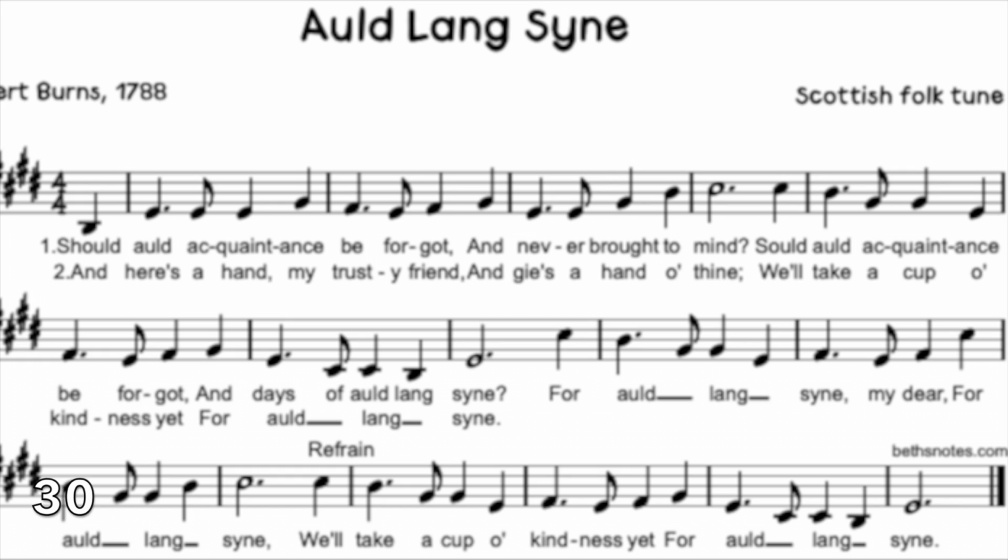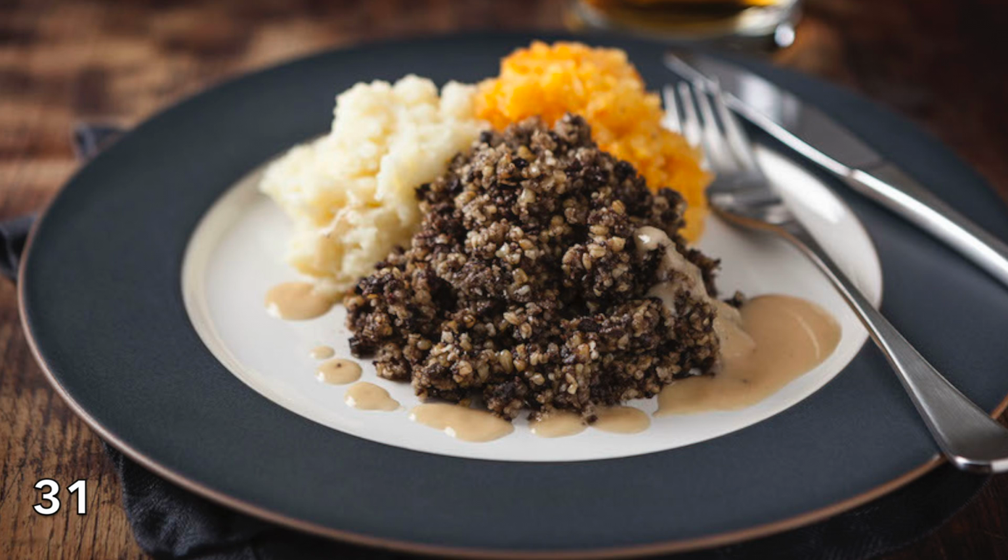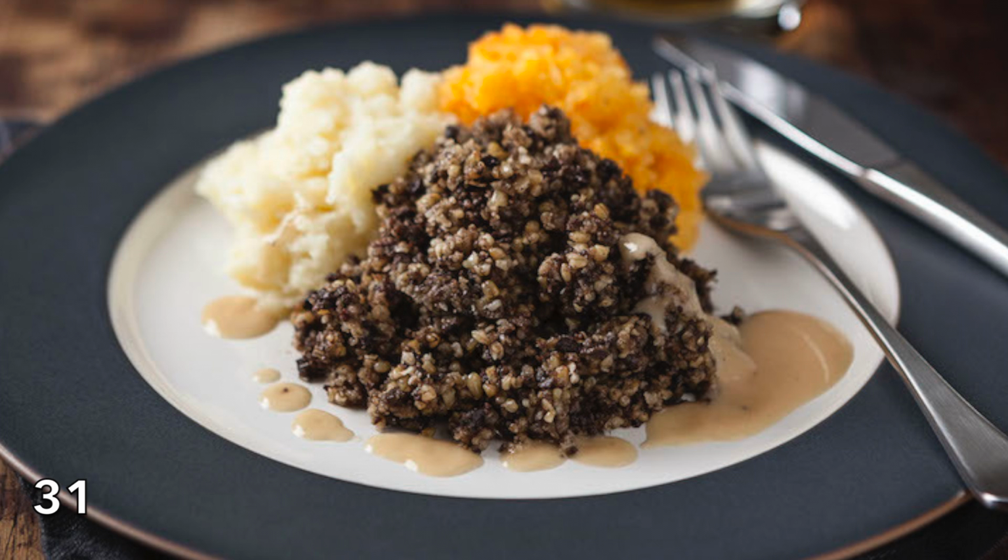Haggis, the national Scottish dish, is traditionally made of sheep's heart, liver and lungs mixed with onion, spices, salt, oatmeal, beef fat, and stock. It is usually served with neeps and tatties, or turnips and potatoes.